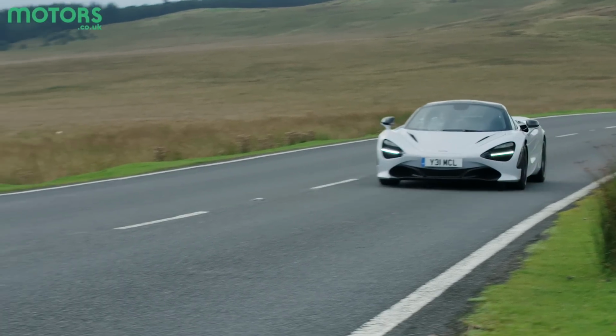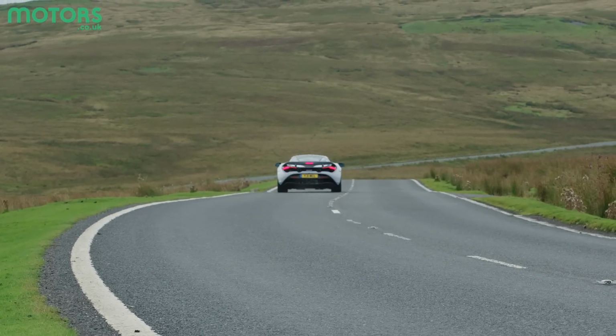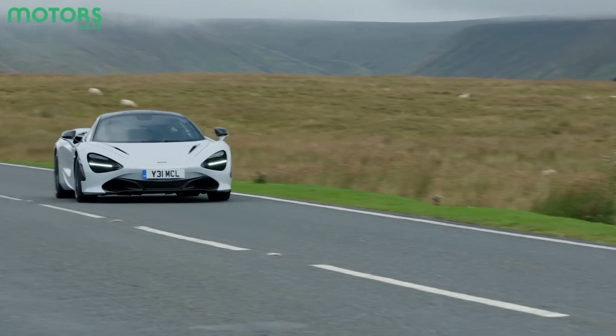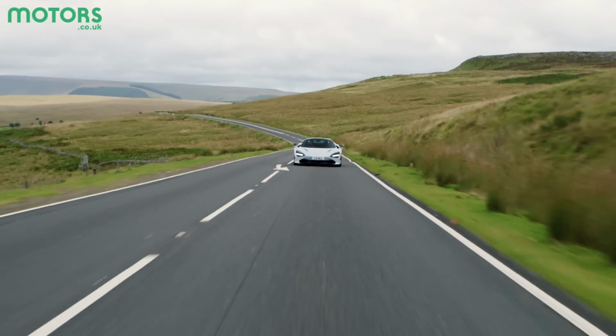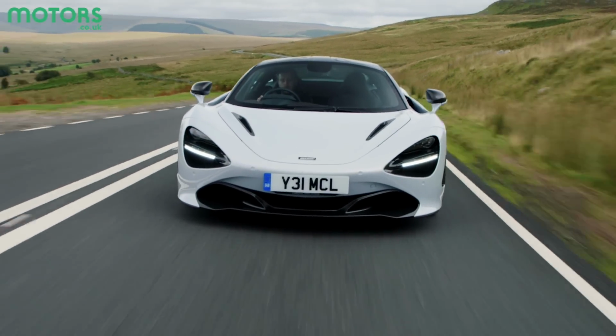The hydraulic steering is super accurate and beautifully weighted, whether you're driving at low speeds around town or flying around a racetrack. The proactive chassis has 3 settings: comfort, sport and track. What's impressive is how such a performance-based car can ride so comfortably at low speed. Sport and track mode firm things up considerably though.